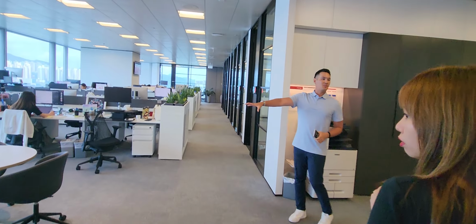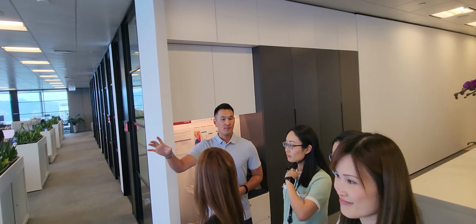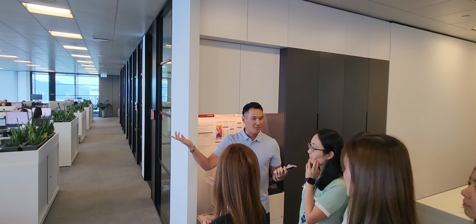Just take a moment to point out this beautiful area by the window. Beautiful, especially on a sunny day like today. This will be one of the first communal spaces that you'll see. We've got several communal spaces like this throughout the office. This one happens to be the one right by the window.